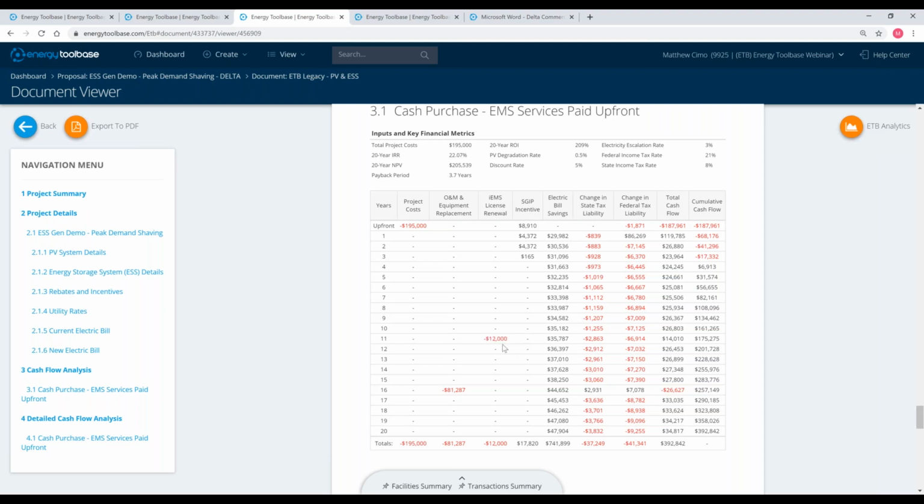So we show that here at year 11, and we're going to pay that fee and get ready for the next 10 years of system deployment.